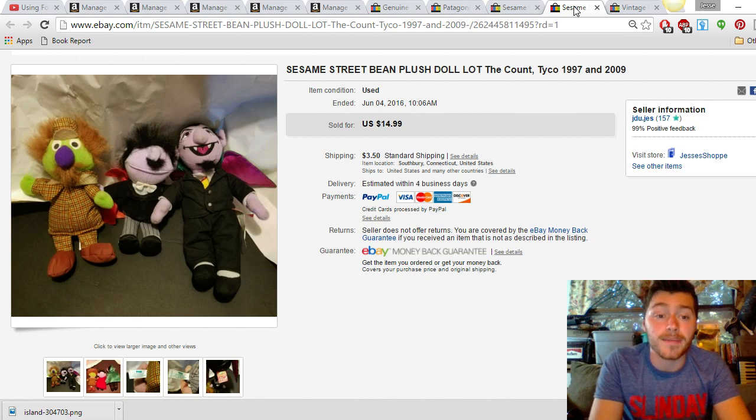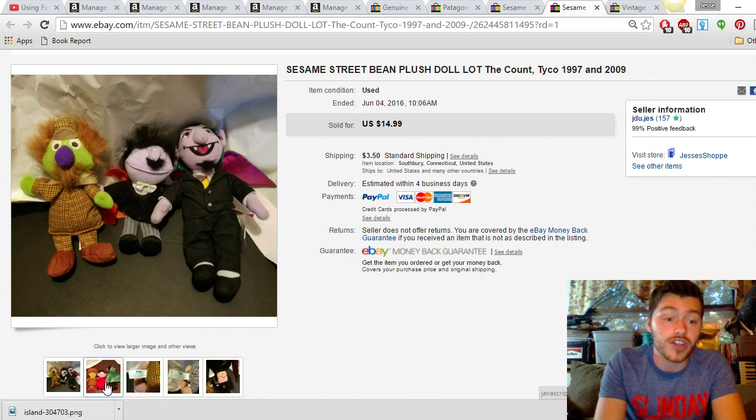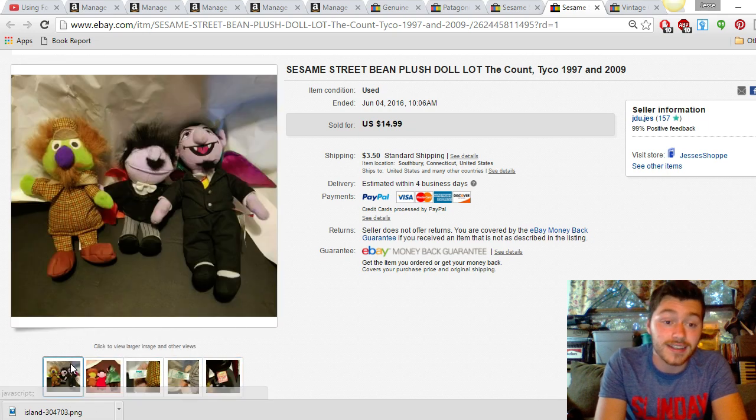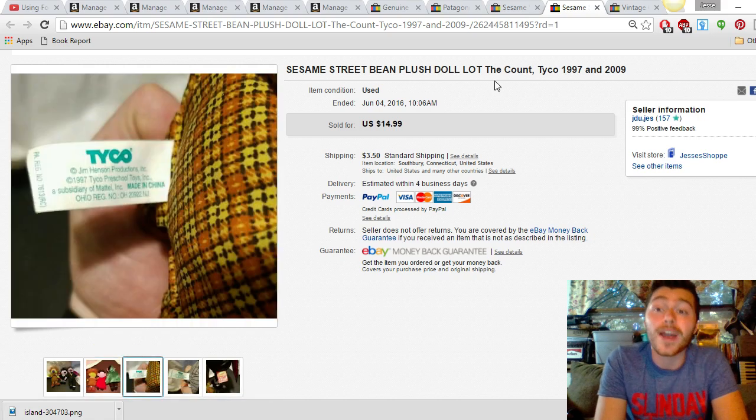Next, we have more Sesame Street things. These are little plush dolls. I paid $1 a piece at a thrift store. They sold for $15 plus $3.50 shipping. Very first day I listed them, they sold. And as you can tell, these pictures are not very good, but they still sold. So I'm okay with that.